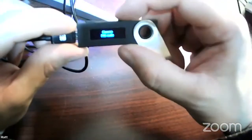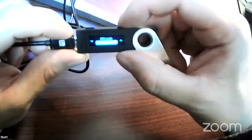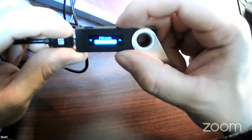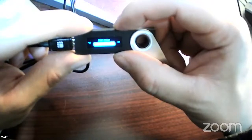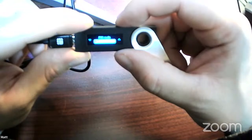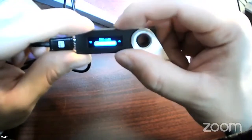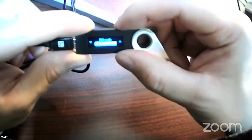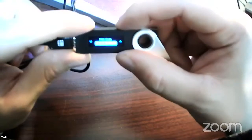And now it says choose a PIN code. So I'll hit both buttons again. And now I'm going to choose my PIN code. We're going to do a real basic one. You can have it, I think, up to 8 characters. I'm going to do the full 8 characters here, just for security purposes.